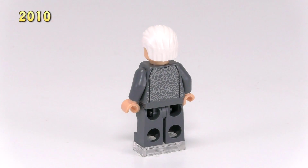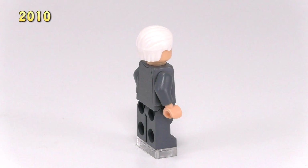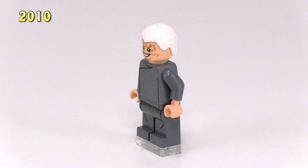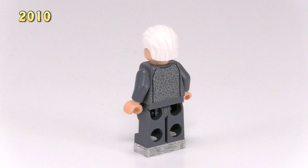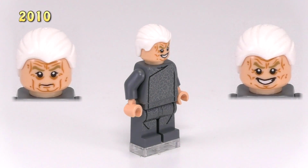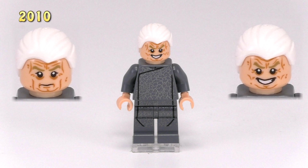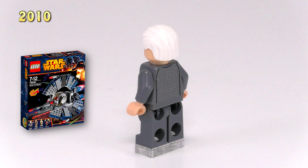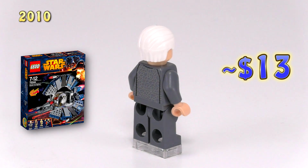He's all gray and has some simple black lines that show robes, but when you look closer he's got this crackled silver detailing all over the body. In the proper light it reflects really well, and it makes for a really cool looking minifig. This is our first Palpatine with 2 expressions, one is a smile, and the other one looks pretty serious. He came out in the set Droid Tri-Fighter 75044, and being the only version of this minifig from a retired set, he comes out to about 13 bucks.